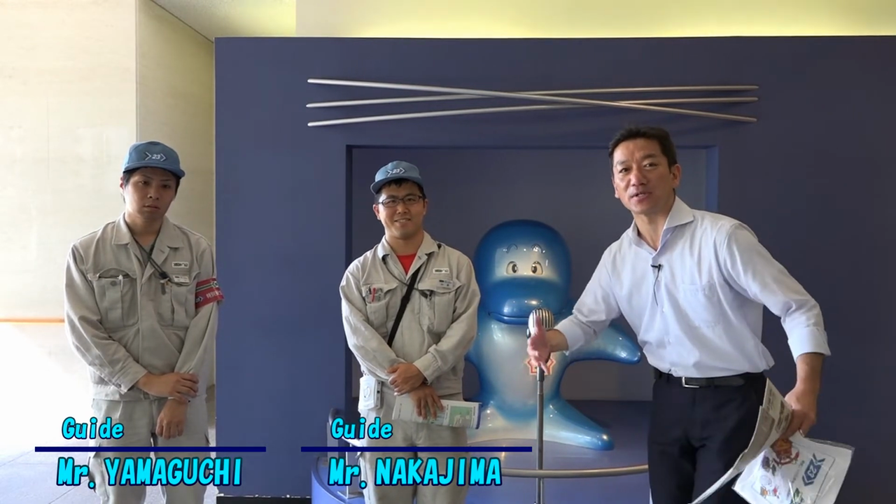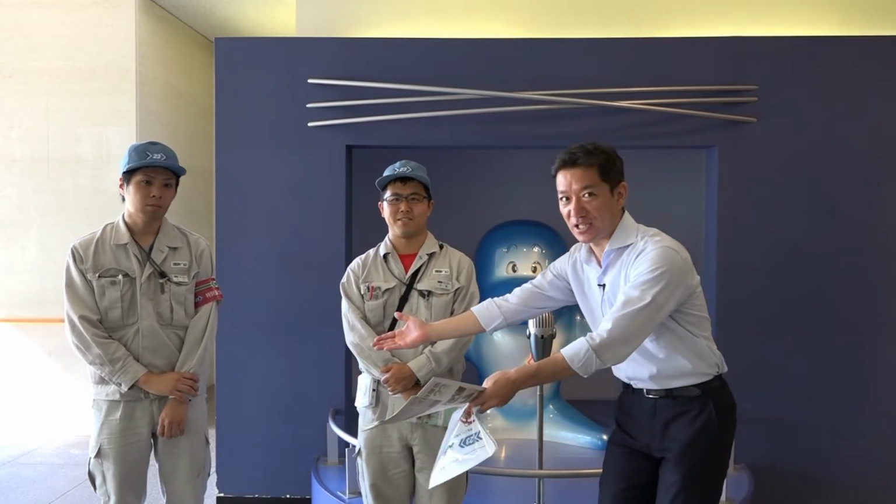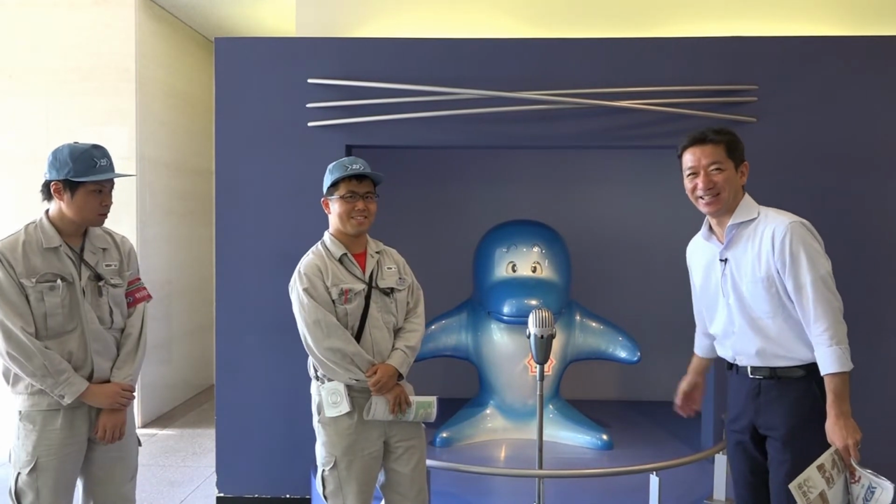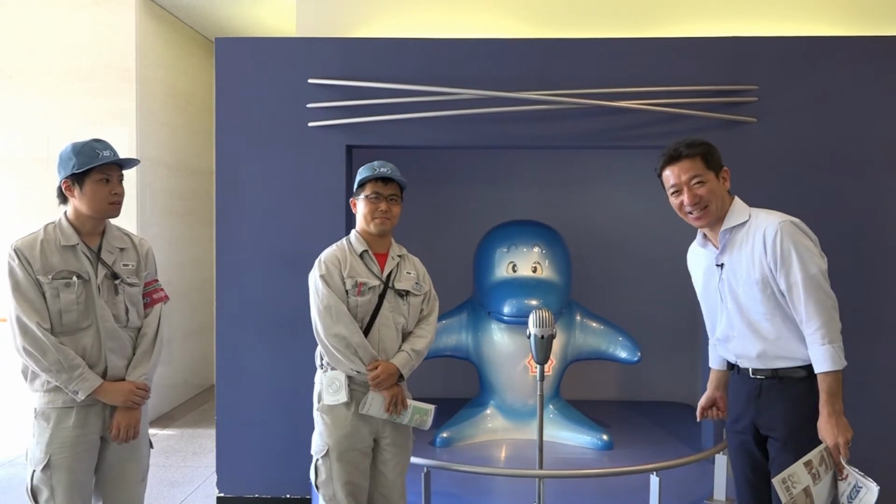Okay, thank you very much. They are the guides of this Shin-Koto Seiso Kojo, Shin-Koto Incineration Plant. The guide was wonderful, and I was so impressed by their polite manner and hospitality. Thank you very much, Mr. Yamaguchi and Mr. Nakajima. Please come and visit us. And this is also a mascot character, a dolphin mascot character named Rui. Please come and see him as well. Thank you very much.